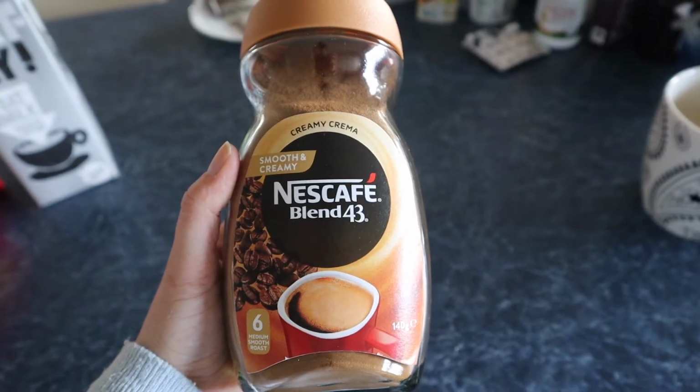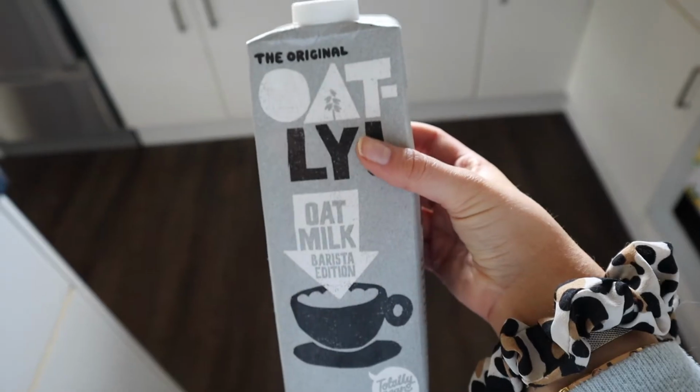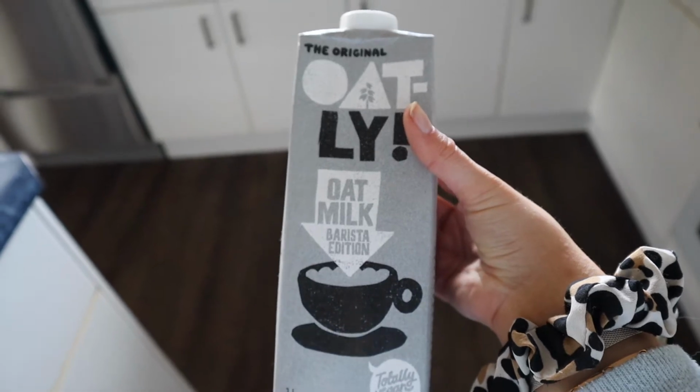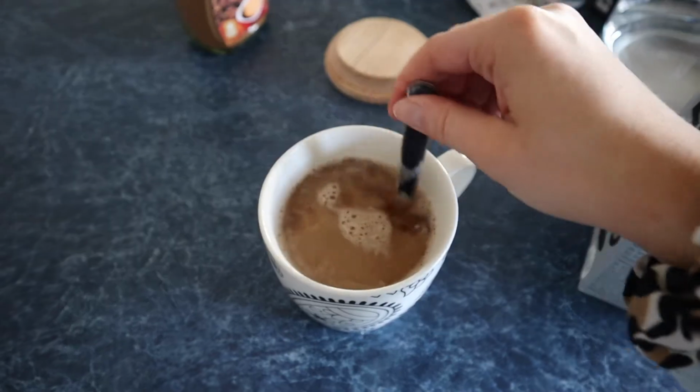So this is how I make my coffee. I just use instant coffee and then some oat milk. This one here is my absolute favorite. I do find it's the creamiest and it is just the best tasting milk ever.